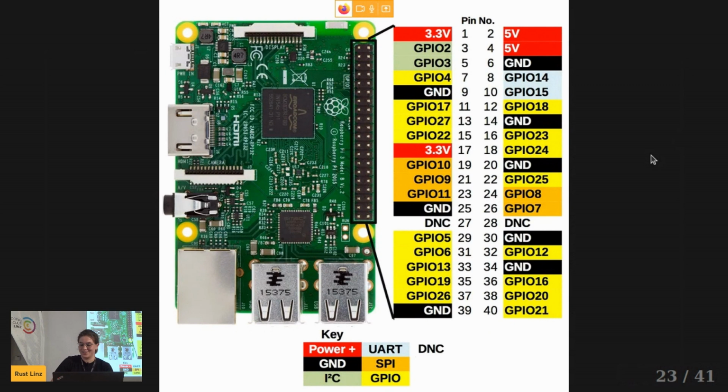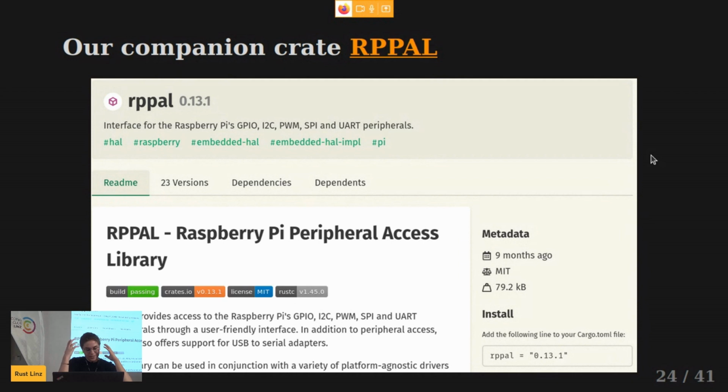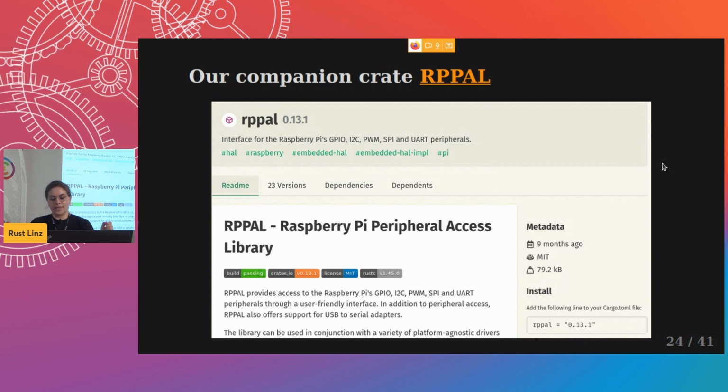So we know a little bit about the hardware. We kind of know in the direction where we want to go. Where's the Rust part in this? Because I don't know how to actually work with registers and how things work. I will also look forward to Tim's talk later, because I'm pretty sure I will learn a couple more things about some of the concepts here.